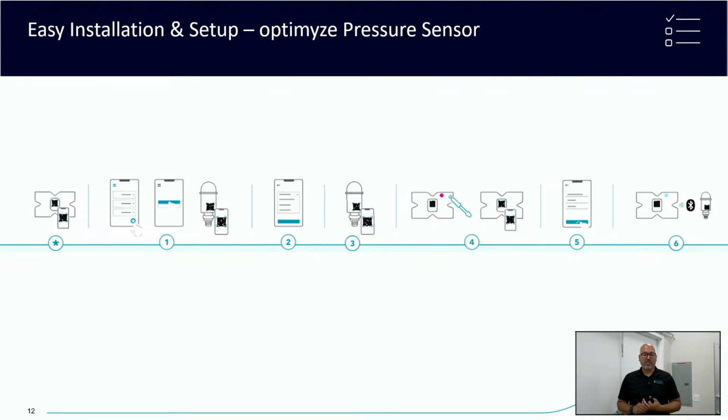And here, instructions. So basically the asterisk or the first step there is telling you need an optimized sensor in order to use the pressure sensor. Step one is telling you on the main dashboard of the Optimize application, in the bottom right corner, there's going to be a plus sign. This is how you add any Optimize sensors or pressure sensors to the dashboard. You would click that. It's going to ask you, what are you adding? You would pick a pressure sensor.